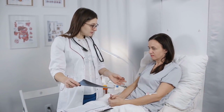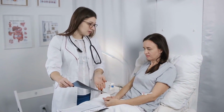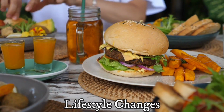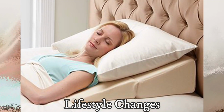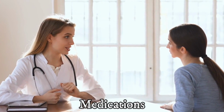To manage and relieve symptoms of acid reflux and GERD, your doctor might encourage you to make certain lifestyle changes, like maintaining a moderate weight, quitting smoking if you smoke, avoiding heavy meals in the evening, waiting a few hours after eating to lie down, and elevating your head during sleep by raising the head of your bed 6 to 8 inches. Your doctor might also suggest taking over-the-counter medications, like we listed here.